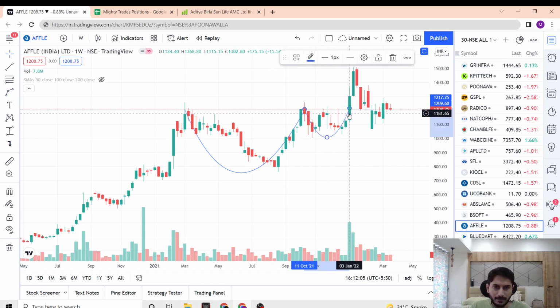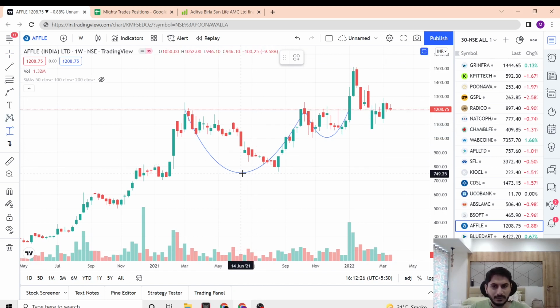And it looks like it broke out in the month of January 2022, but then obviously the Ukraine-Russia war happened and everything just fell down. Good thing though is that it did not break this low. In fact, it made a slightly higher low, which shows that there is inherent strength in the stock. So that is a very good thing.